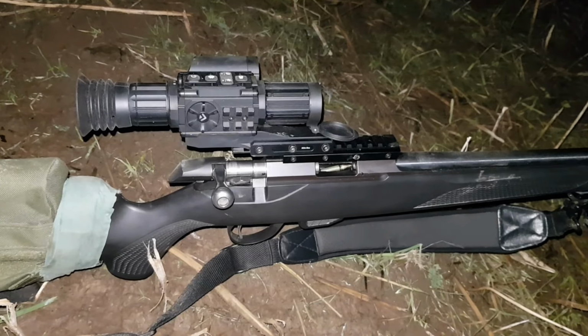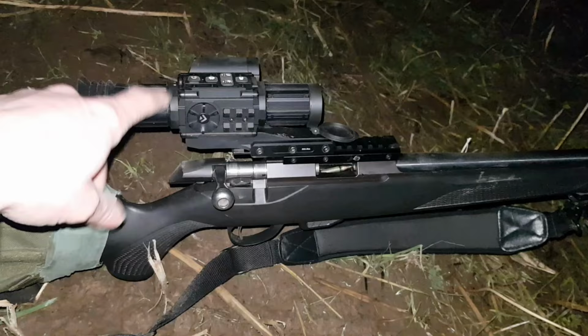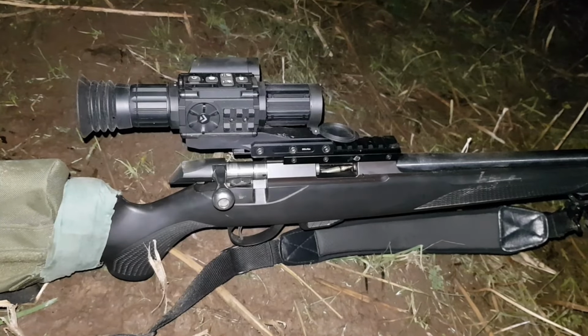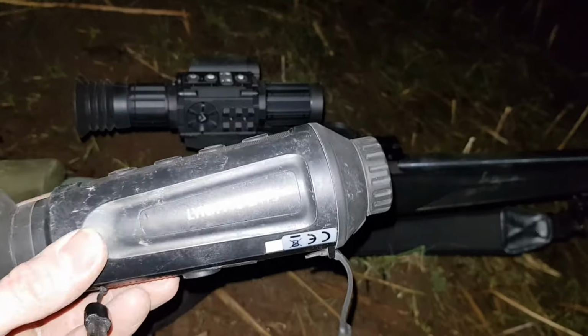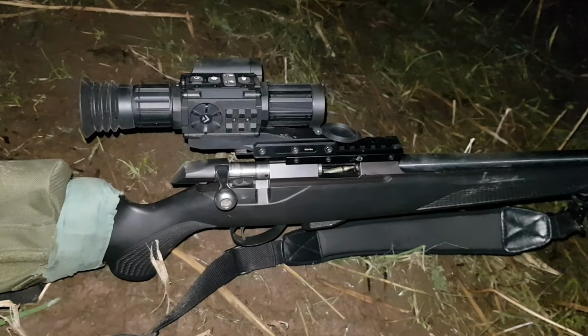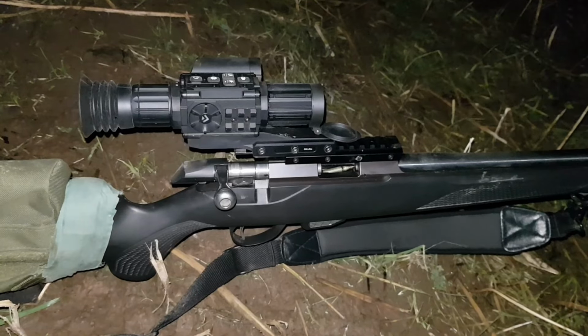For those who are interested in the night vision and thermal, obviously Arken Zulus, and I'm using a Lynx 19mm thermal spotter.